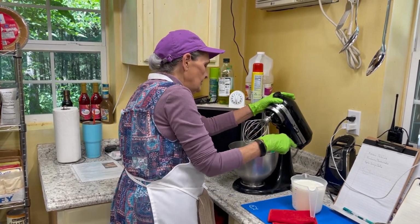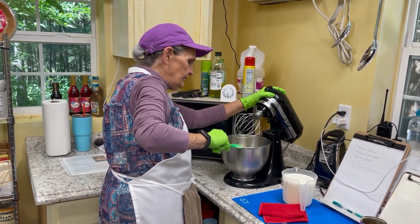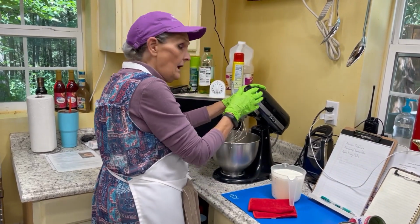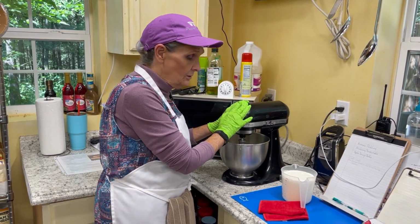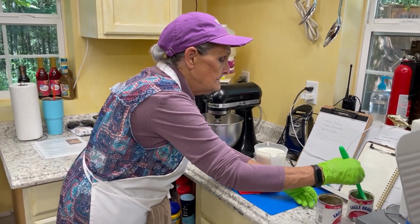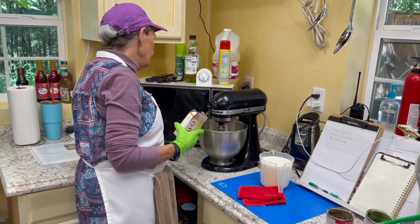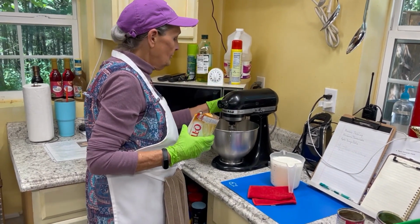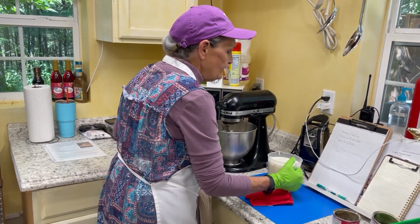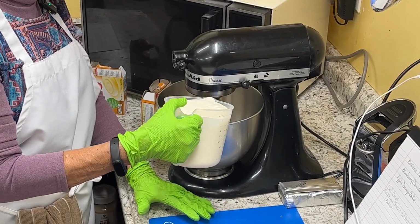Okay, so now I got that in there. And I'm going to put some plain milk in too, because the pudding recipe on the box will call for 3 cups of milk. So we've put 1 can of Eagle brand, which we're going to call a cup, per box. Then I'm going to turn on the mixer so it's stirring around. I've got 4 cups of milk. Remember I said 3 cups per box.